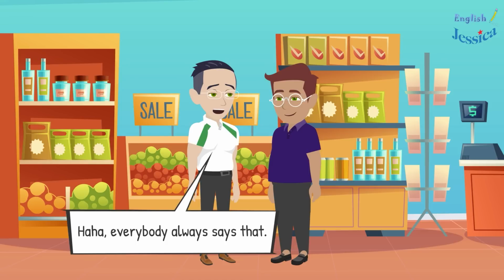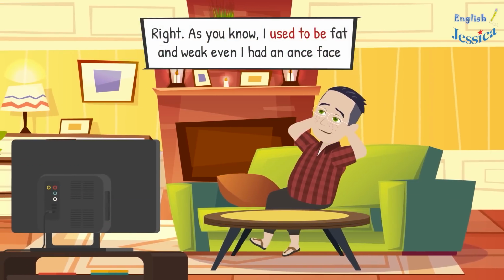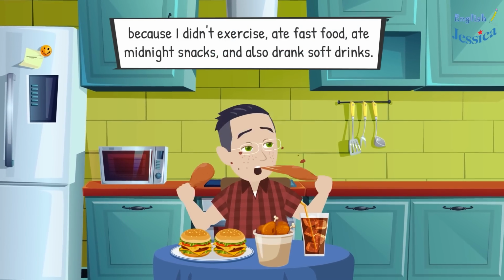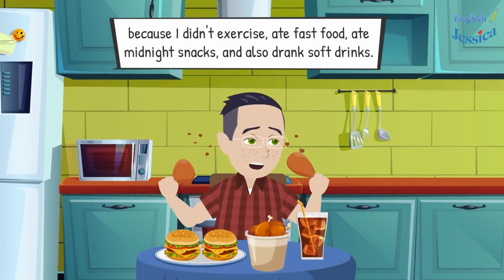Everybody always says that. You look much more balanced and healthy than before. Right. As you know, I used to be fat and weak, even I had an acne face. Because I didn't exercise, ate fast food, ate midnight snacks, and also drank soft drinks.